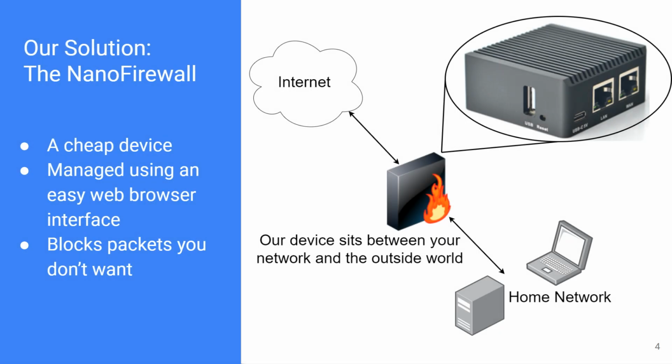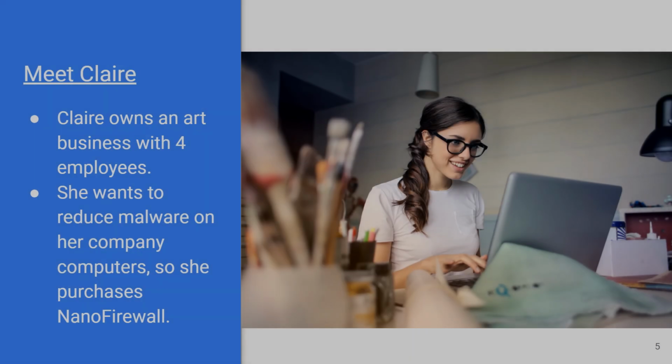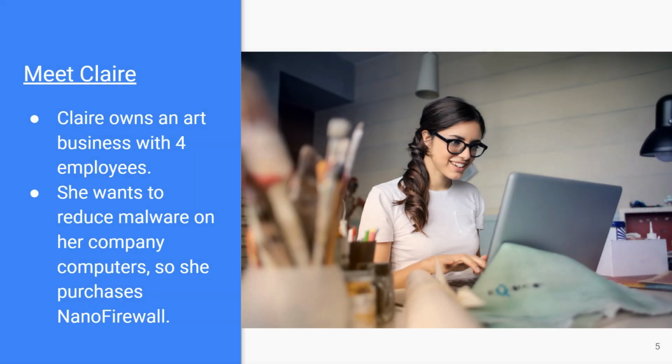The solution to these issues is the NanoFirewall. Our small, cost-efficient device sits in between your home or small business and the rest of the internet. Users can configure the NanoFirewall from a user-friendly front-end website. It has the power to control all the traffic going in and out of your network. To give you a better idea of how the NanoFirewall might be used, let me introduce Claire.